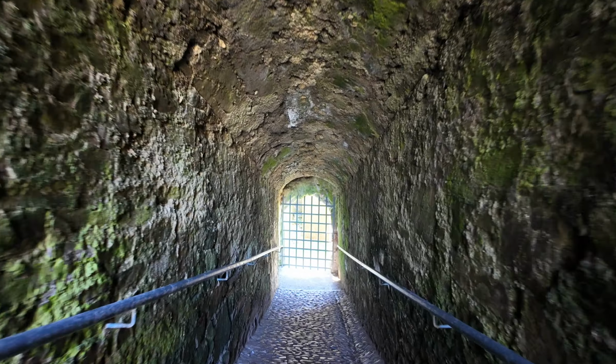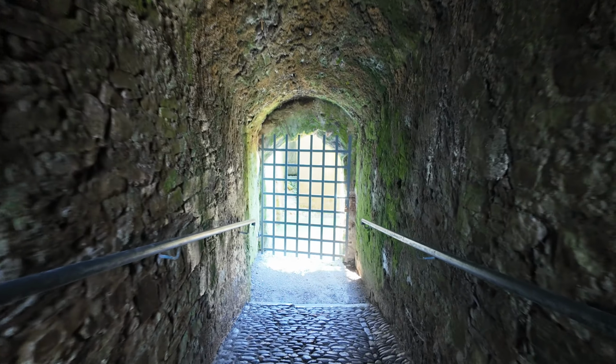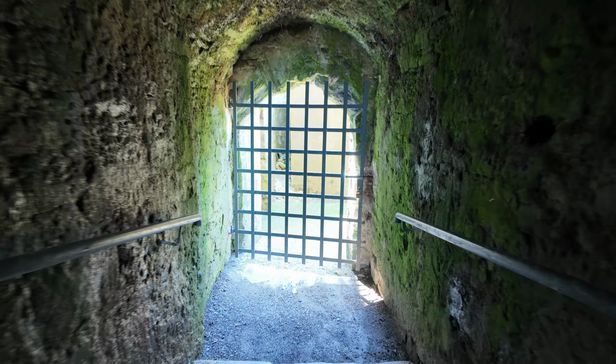But we enjoyed looking around this fort. It was very, very interesting. You can see the various buildings and the way that they looked. Yeah, it was well worth a visit if you ever get to Kinsale.